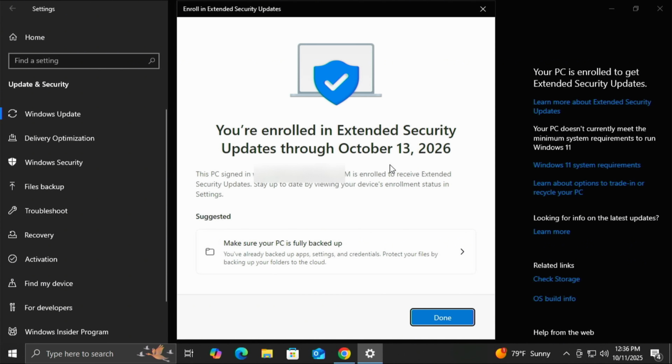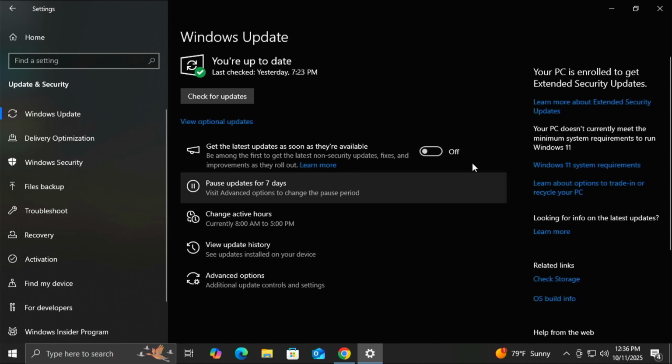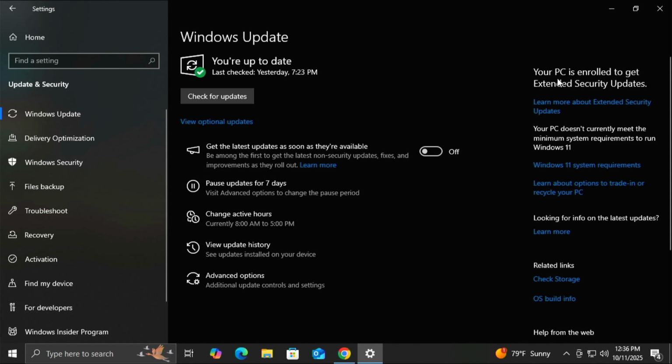It did not ask me to verify anything, did not ask me to pay anything, did not ask me to sync my settings or verify that I did, because I did not. So I'm just going to click Done. And now you can see right here in the top right hand corner, it says your PC is enrolled to get extended security updates. So let's log back out of this Microsoft account.